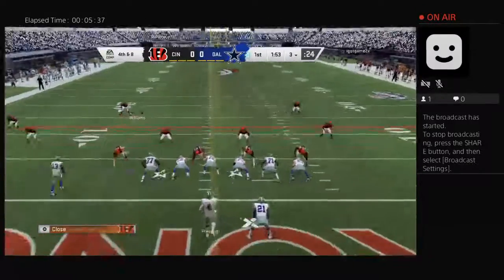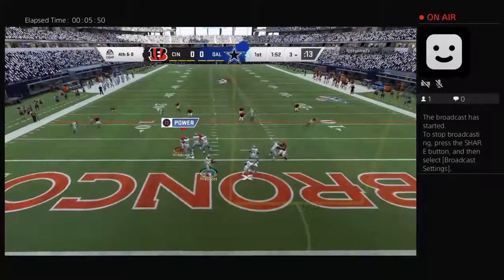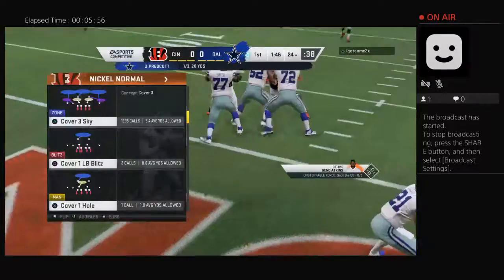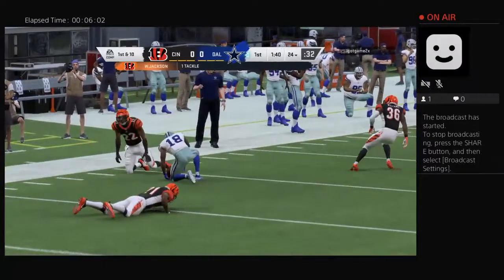So still a scoreless game in the first, but they're going to go for this thing on their own side of the field on fourth down. They're indeed going for it. It's Prescott. He's got his target. It's Cobb. And he's going to get this up to the 24-yard line. A big pickup there, 20 yards as they convert on fourth.